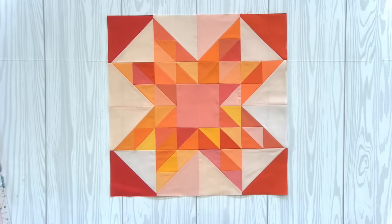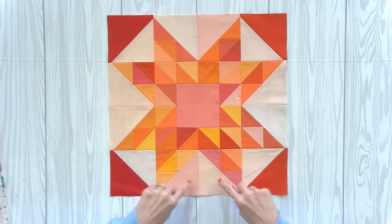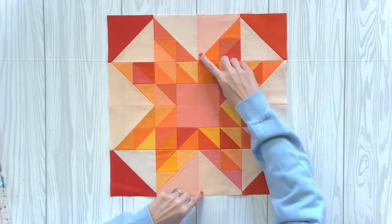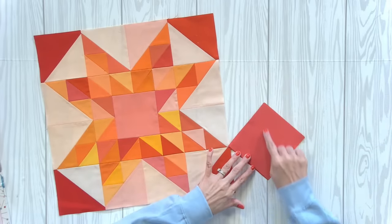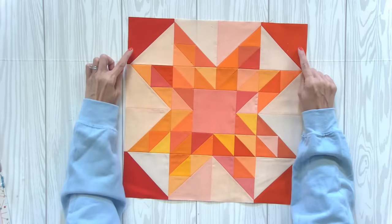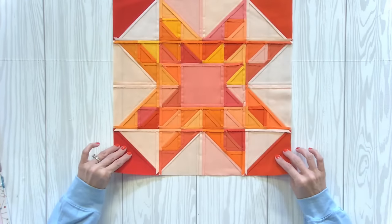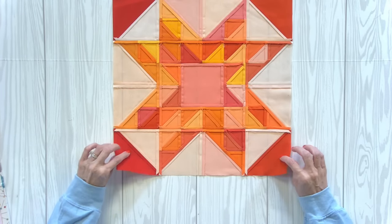And then for the outside, you really have to think about it: your lights have to alternate with your darks. So I decided to place my lights out here. Those I set aside, cut on the diagonal, 6 of those. So I just basically took a square, cut it on the diagonal. That gives you 12 for corner squares, and that will give you these. You have to put them together with a dark and trim down.